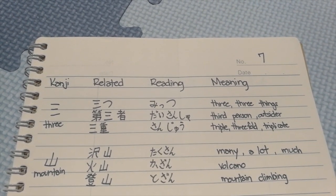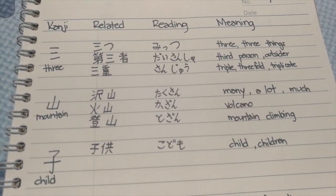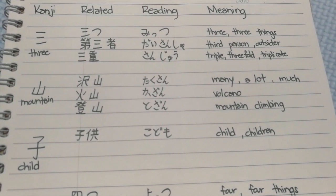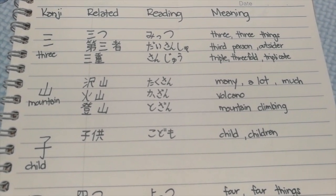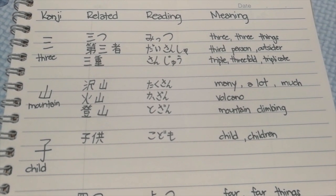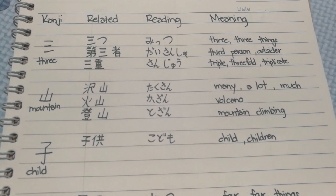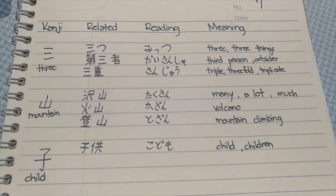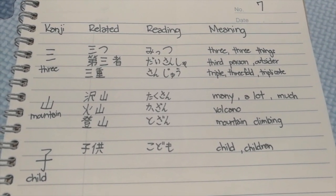That's triple fold. Alright, then we have kanji for mountain. And mountain, first up we have many or a lot, which is taksan. Then we have kanji for volcano, and that's kazan. And for mountain climbing is tozan. Sorry, it's tozan. Mountain climbing.